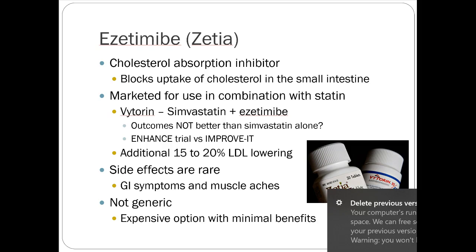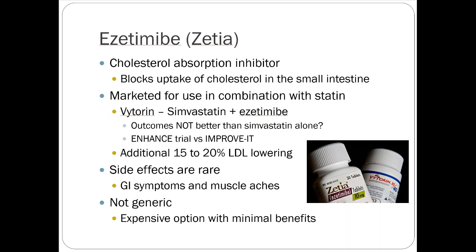Side effects are pretty rare: GI symptoms and muscle aches. Muscle aches are probably due to people taking statins with the drug, but you don't know that for sure. It's hard to tease that out in a clinical trial when you're studying it in conjunction with statins. I say it's not generic on here, but it actually has gone generic recently, so you can change that. That's a relatively new change.